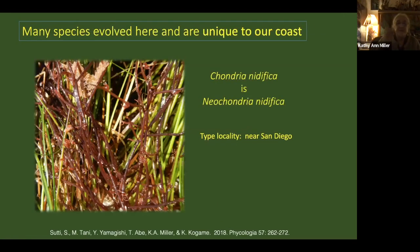Many species evolved here and are unique to this coast. They aren't shared in other parts of the world. Once more, Neochondria nidifica was called Chondria nidifica, and it was also reported from Japan, but the Japanese one is maybe Chondria nidifica, but ours is Neochondria nidifica. It was described from near San Diego. So again, many species evolved here and have not in any way spread to other parts of the world.